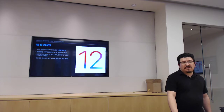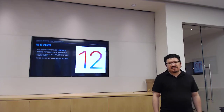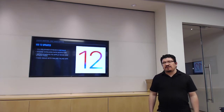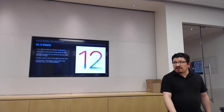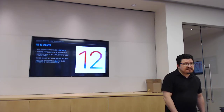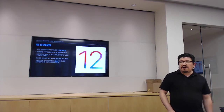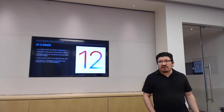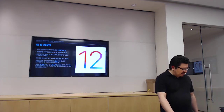It fixes an issue with the walkie-talkie app. There was basically a security issue that I think they disabled it on iOS 12, and now that they've patched it, they've re-enabled it. A lot of the same CVEs were affecting it, because they all share the same code bases. So 38 on iOS 12, affecting 15 different processes.